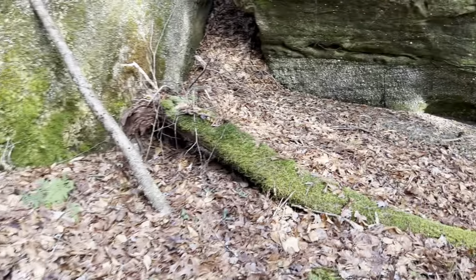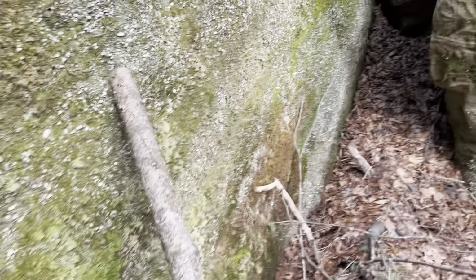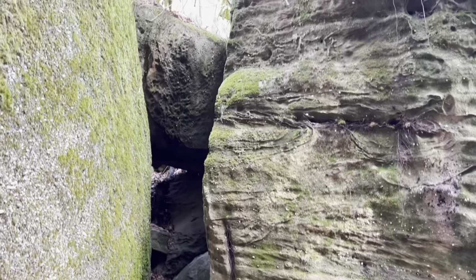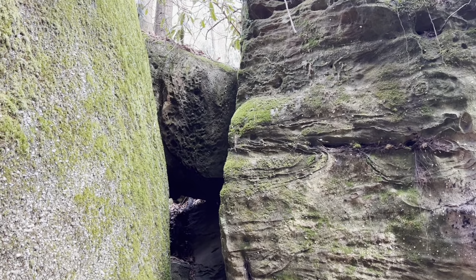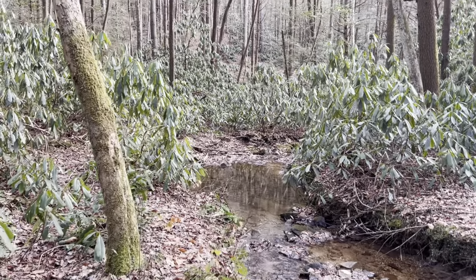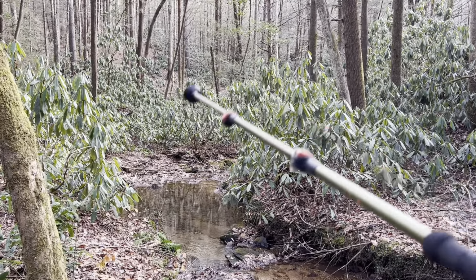You didn't notice it on the way in as you come through some of these first boulders you encounter. If you look up to your right, you got a little false arch. As we get back down to Copperas Creek, my large campsite's just past the rhododendron there.